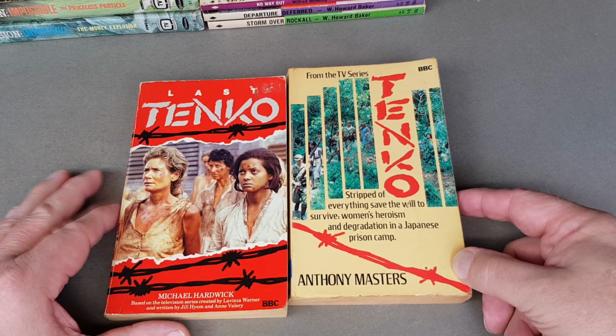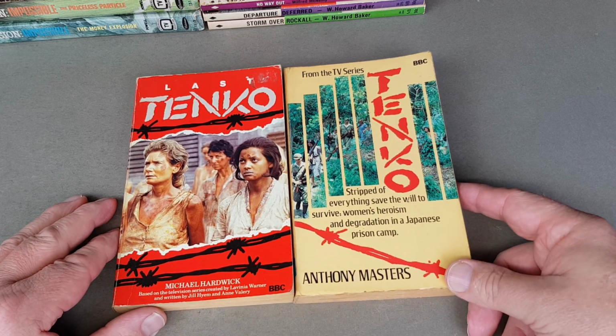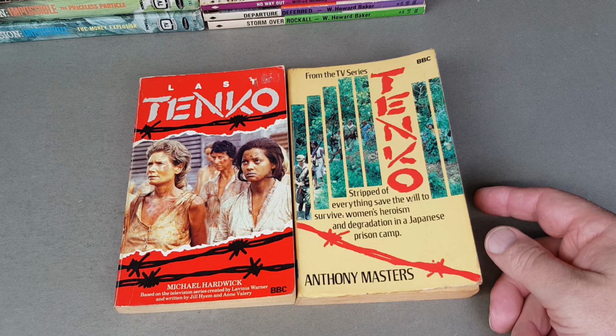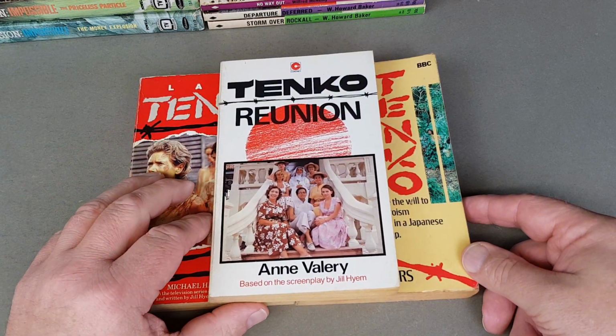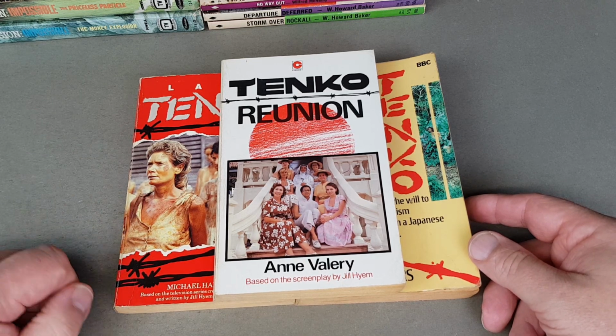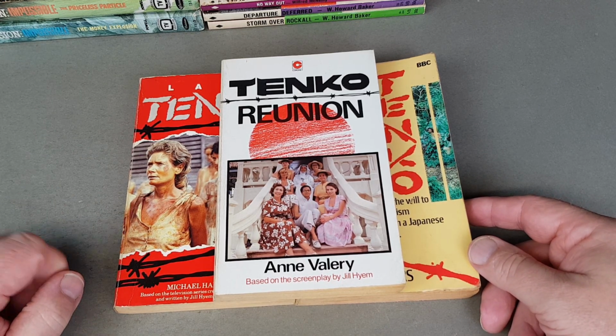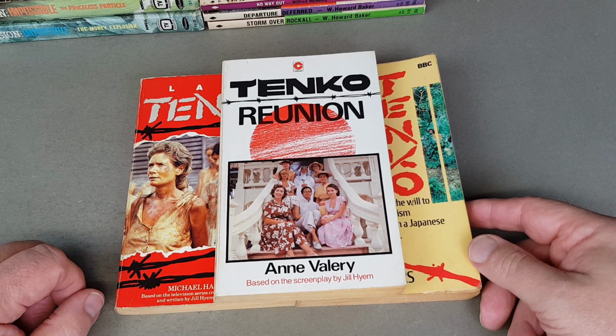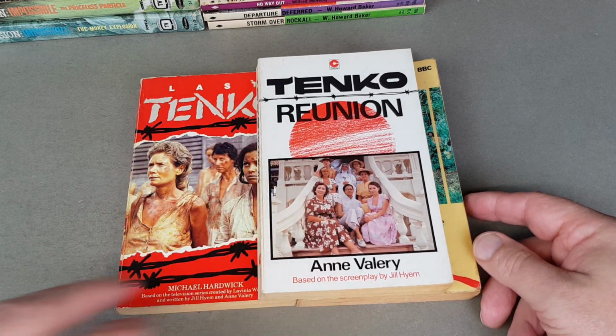So you've got Tenko, and then Last Tenko, which I believe leads up to the camp actually getting liberated. And then Tenko Reunion was the other tie-in, which is where they come back a little bit of time after the war and meet up and see how their fellow inmates have been adjusting to life back in Britain in a lot of cases.